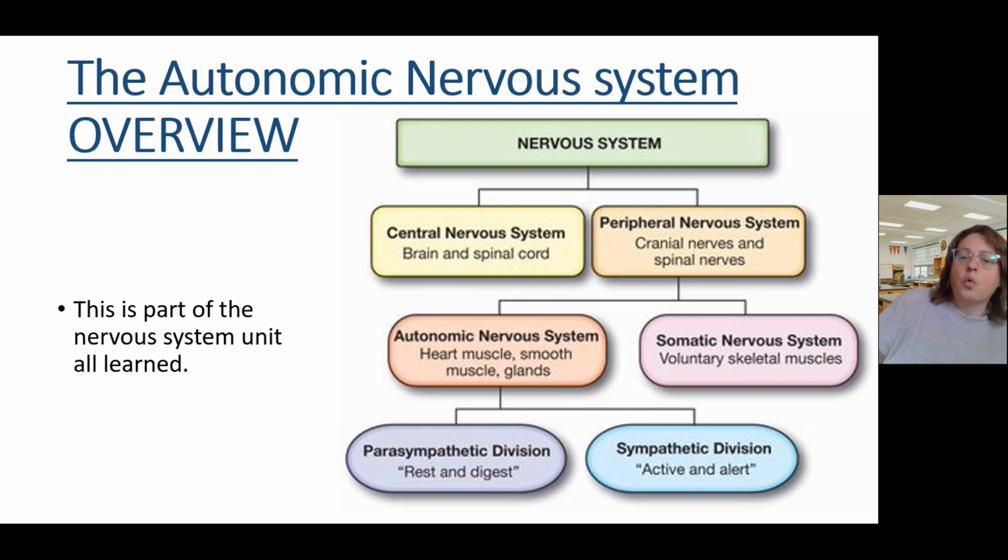However, you've also got the autonomic nervous system, where the control of all your digestive system muscles, all your longitudinal and circular muscles around your intestinal tract, your heart muscles, your smooth muscle, all your glands, all your unconscious nervous system control, that's in the autonomic nervous system.